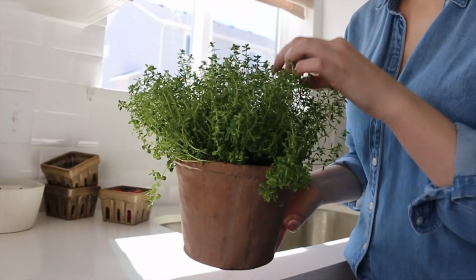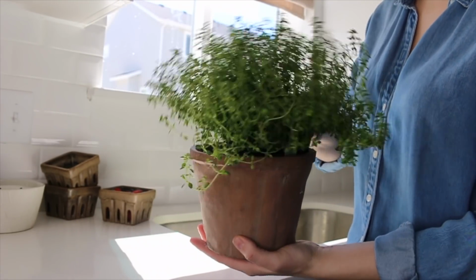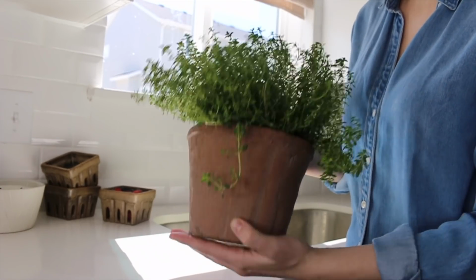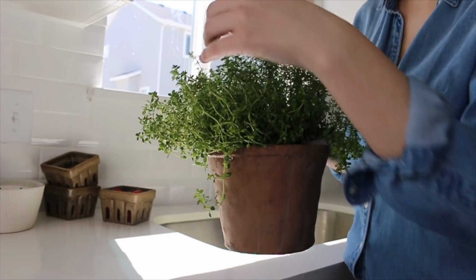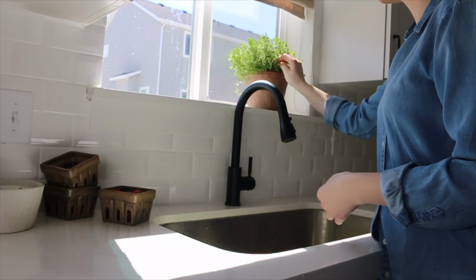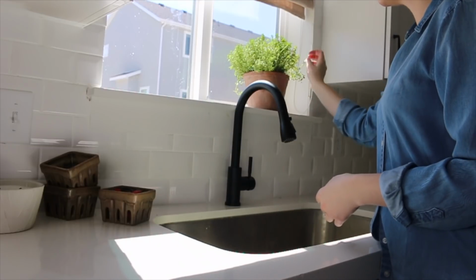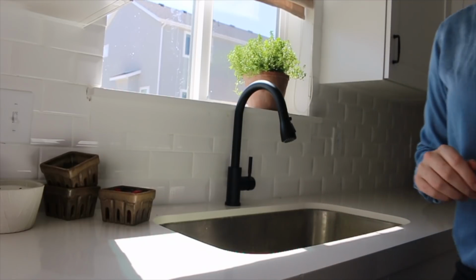So for my windowsill in my kitchen, I love to have some indoor herbs. This is lemon thyme. You can cook with lemon thyme. It's really beautiful. You can use it in so many drinks and cookies, baking, grilling. It's very universal. And this one loves the sun. So this has been thriving really well in my kitchen window. I just give it some water when the soil's dry. It soaks it right up, and it's just been perfect for my kitchen.